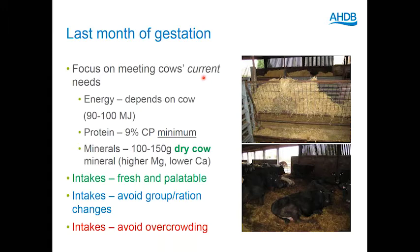Finally, in terms of minerals, you're looking to be feeding cows between 100 and 150 grams, depending on the brand you're using, of a dry cow mineral. It's really important that this is specifically formulated for dry cows close to calving, because these minerals are higher in magnesium and lower in calcium. Using a general purpose beef mineral, or particularly a finishing mineral that would be higher in calcium and lower in magnesium, would not be right for these cows. And it's not uncommon to see cows with subclinical milk fever, and potentially high levels of prolapses, if they're being provided with the wrong mineral.